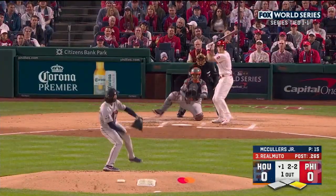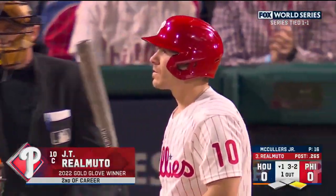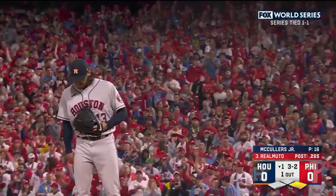The Iron Man on a 2-2 pitch. Lays off as it misses inside and another full count. Yeah, and if there are a lot of full counts, there's going to be a lot of short innings for Lance McCullers today.